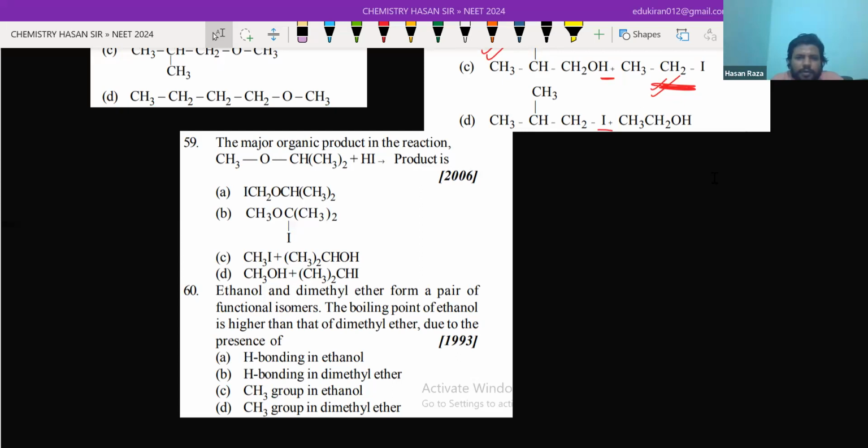So see, very simple it is. If you're going to see, the answer will be this. As I told you, this will be positive and this will be negative. In the same way, this will be negative, this will be positive. SN2 reaction will be followed. So this will go with this. So you will get CH3I and this will be alcohol. Are you getting my point?